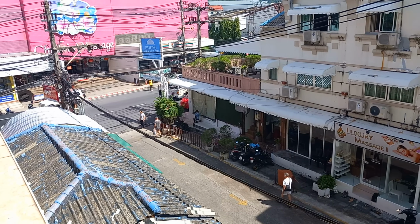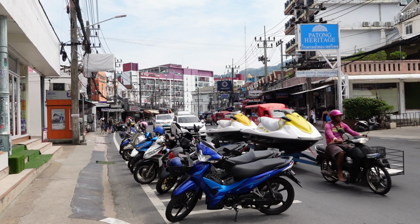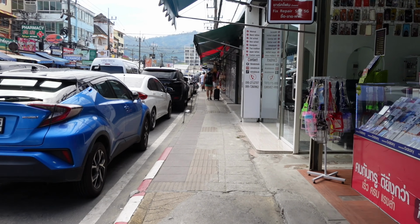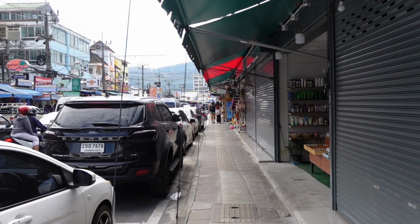This is the rather busy road which runs parallel to the beach road, so let's take a look around. All along this road you'll find plenty of shops, tourist offices, and the inevitable massage parlours. But I'm going to walk a few hundred yards along the road to show my two favourite restaurants in the town, both American style. One is called Hooters and the other one is the Hard Rock Cafe.